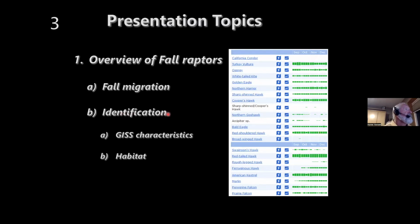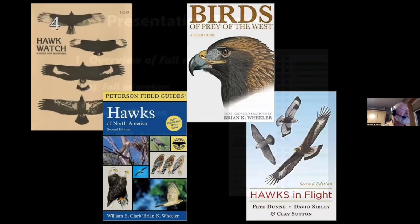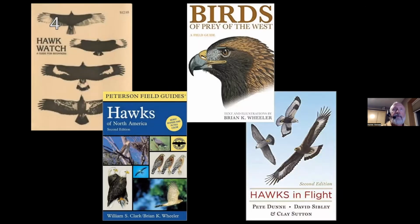Within this, we're going to focus on identification and a little bit about habitat and behaviors, and then just characteristics, the idea of looking at the shapes of raptors. That leads me into my next slide, which gives just a small presentation of 4 books here of raptor field guides.